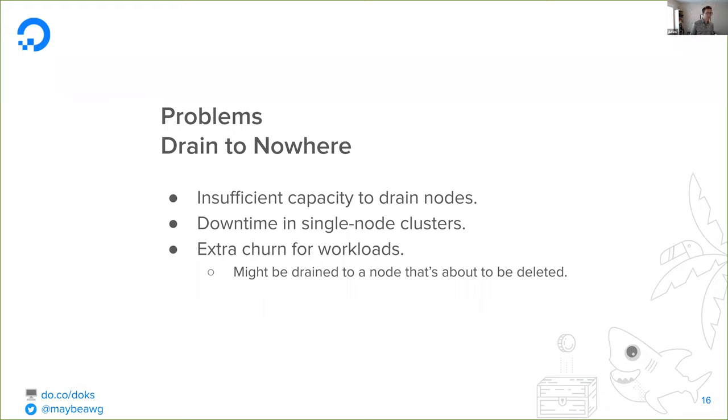And regardless of those issues, even if you don't have capacity issues at all, another issue with break before make is just extra churn that it causes for workloads. When you drain the first node in a cluster in our scheme, the workloads that are running on it are guaranteed to end up on another node that's still running the old version. And that node is going to have to be drained and replaced right away as well. So those workloads are going to be drained or evicted twice instead of just once. And that's just a little bit of extra churn, extra chance for things to go wrong. Not great for the workloads.